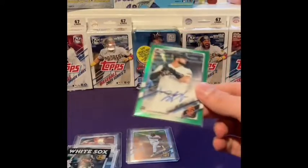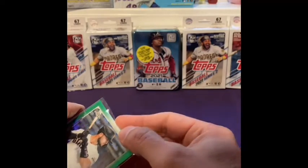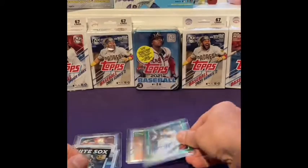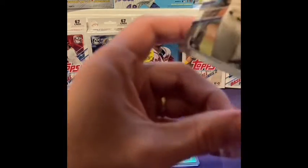This box just won everything. Oh my goodness. I did not expect that. Do we have two autos in this then? I didn't expect the green to be an auto. Honestly, I did not expect the green to be an auto. And I did not expect back-to-back cards to be Joey Bart.